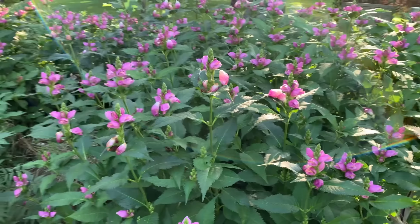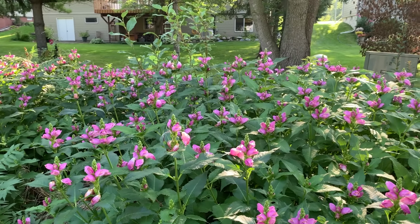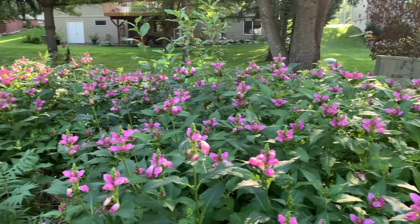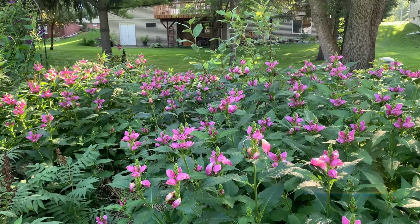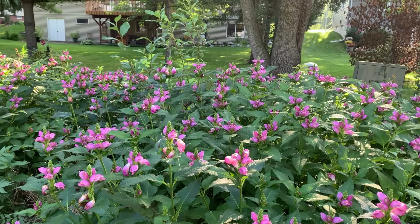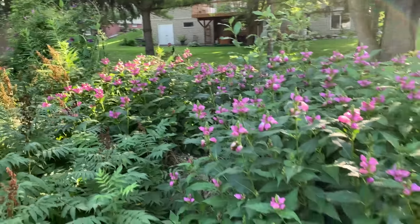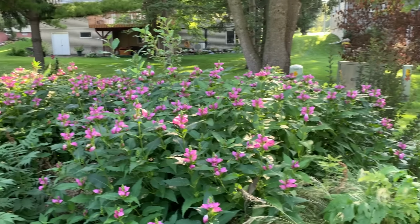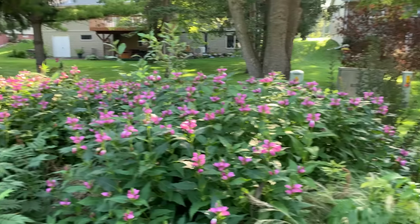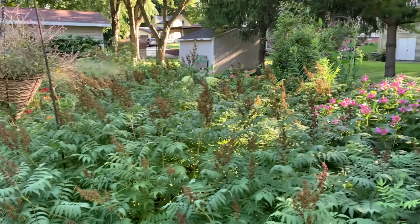I love this plant. It is the last one to bloom, unfortunately, for the season. Actually, no, I would take it back. If I had to say the last thing to bloom in my garden, it would be the Korean feather reed grass, probably the latest, and then sedums. But I've got one plant here and I had one plant there, so it does spread.